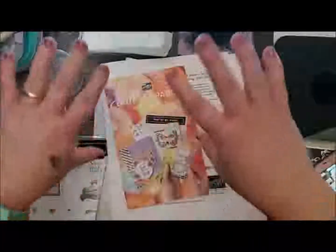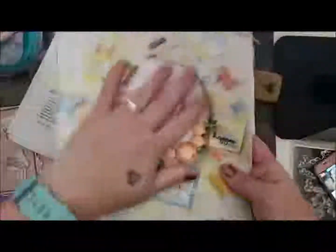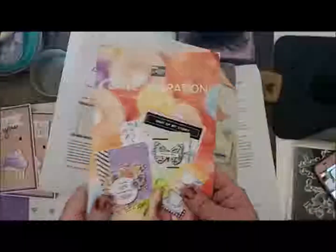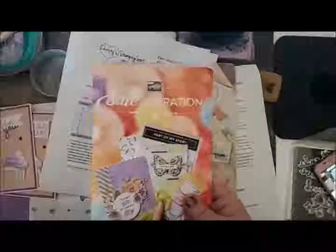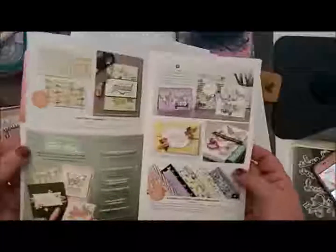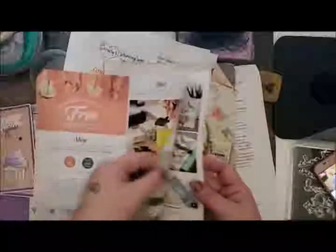So anyway, Sale-A-Bration. We are in the middle of the new Occasions catalog, which is so super exciting. In Sale-A-Bration, if you don't know what it is, it's our super sale, the best sale that we have all year round. If you buy $50 worth of product in the US, you can pick one of these awesome items for free. Or if you are like me and find way more stuff that you want, if you spend $100, they have a couple of $100 items you can choose as well.